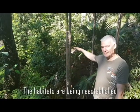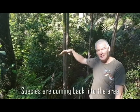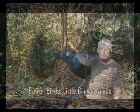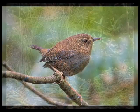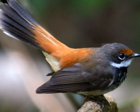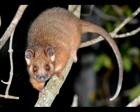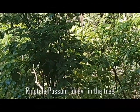This was very bare before, and there's obviously a lot of regrowth. But one of the really important consequences of that is that the habitats we've established have allowed new species that would have existed before to come back into the area. So we've got things like bowerbirds and little brown wrens and rufous fantails and fruit doves. There's just in here, a ringtail possum dray in the tree.